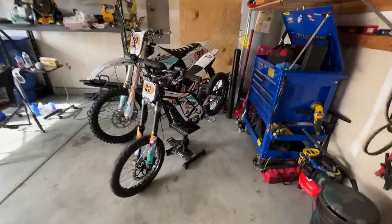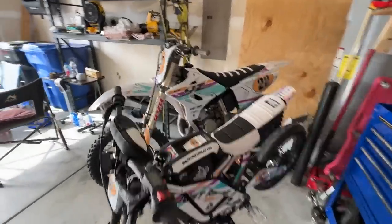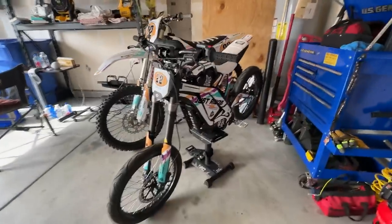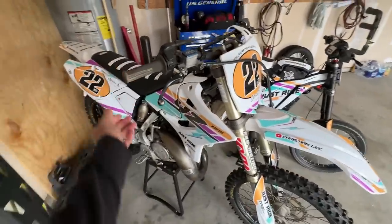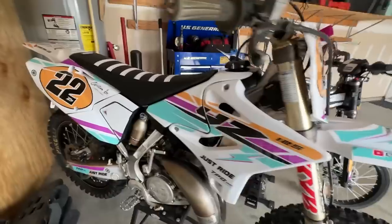Just when things couldn't get any better, we got both the bikes lined up, ready to roll. Things are looking beautiful, boys. Check it out. We finally got the twins, the Just Ride retro twins, baby. These things are beautiful. Oh my gosh. The YZ. Oh, wow.